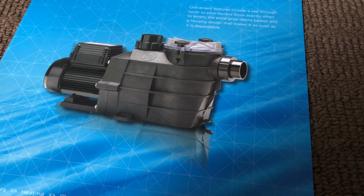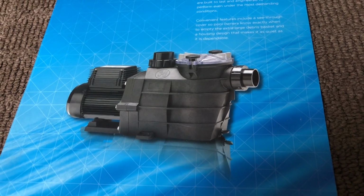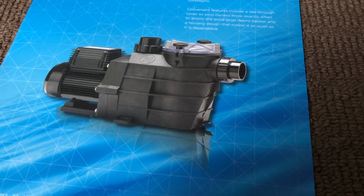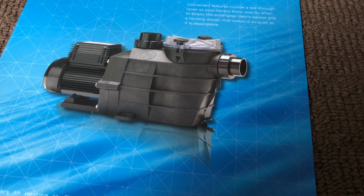Now, I want to talk to you today about pumps and why you should not be buying your pumps based on their horsepower rating. Okay, pumps and why it's no longer relevant to buy them based on their horsepower rating. For years, it's been like, oh, I've got to have a 1 horsepower, 3/4 horsepower, and all the brands were sort of pumping out similar water flows.